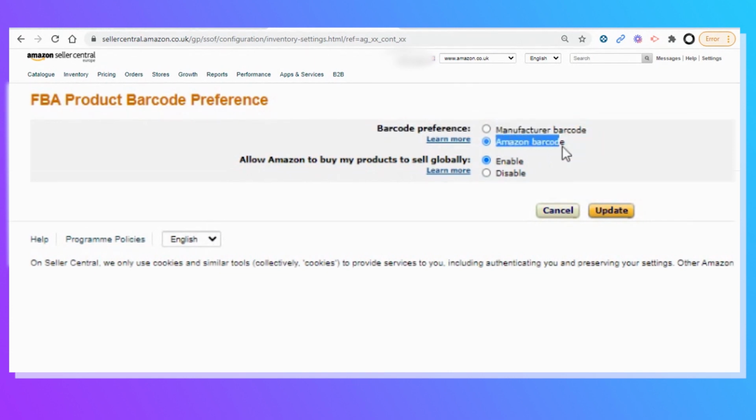And obviously what you want to do is set that to Amazon barcode. That is going to enable you to use your own barcodes, not the manufacturer barcode. Change that and then quite simply just click update. That is going to make your life a lot easier.